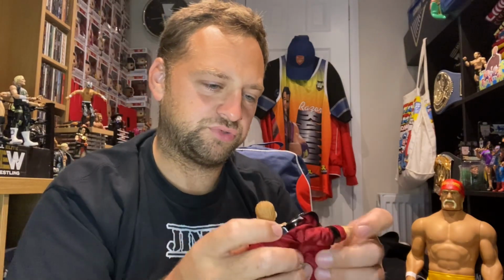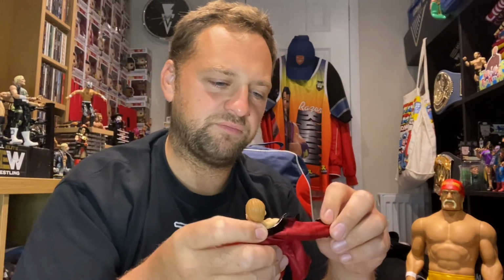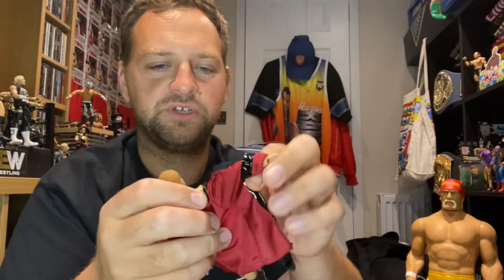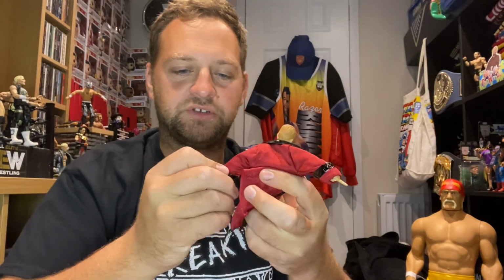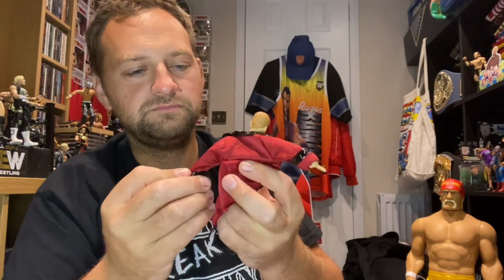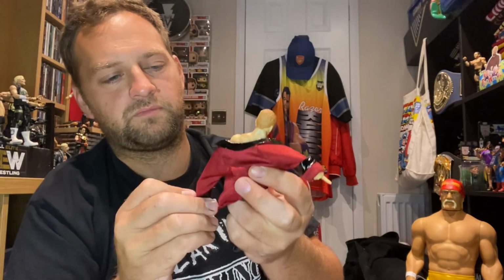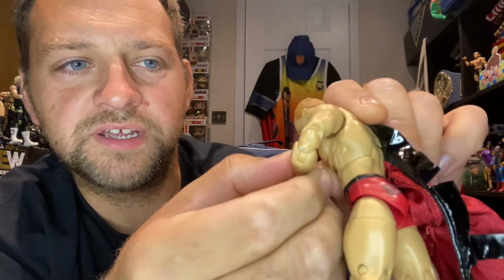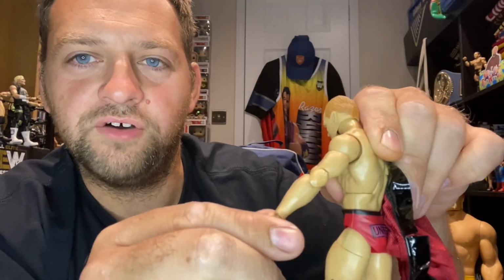I'm assuming he's got double jointed elbows. I don't know if he was out before the double jointed elbows. No, yeah, looks like he's got double. I'll just take the robe off, so we can look at his joints better. There we go. So yes, he has got the double jointed elbows, which we love on the elites.